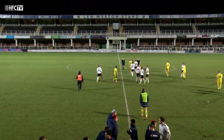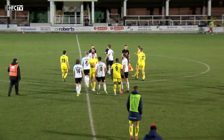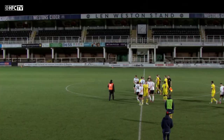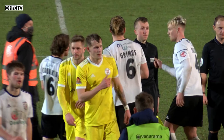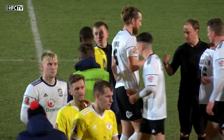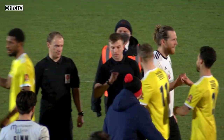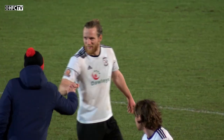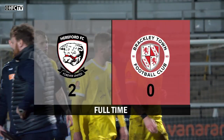A first half that, let's say, we can't write home about too much. Easily forgettable. As Hereford kicked into gear in the second half. And it was Michael Bakare who got on the end of a well-worked corner. It was flicked towards the back post, and it was brilliant work by Owen Evans to keep it alive. And Bakare found himself in the right position to poke that home and give Hereford the lead.